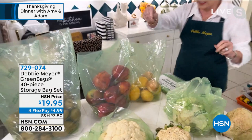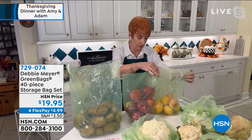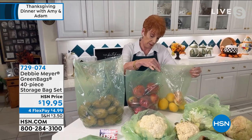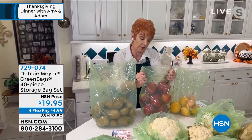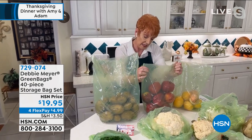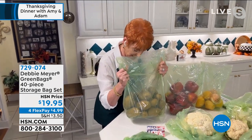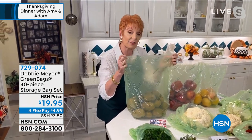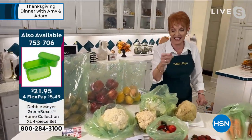I'd like to show you quickly the sizes you're getting. This is the medium. That's about 4 pounds of onions in that bag, you're getting 17 of those. This is the large, that's about 6 pounds of apples. That's 17 of those. Now the Mac Daddy, that's almost 10 pounds of potatoes in here. You're getting 6 of those. That's my workout for the day. I've done it.